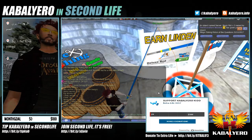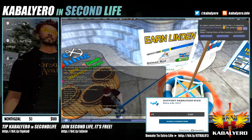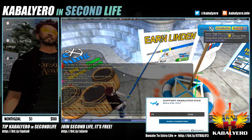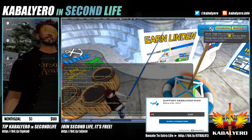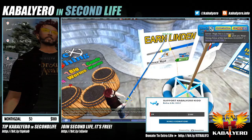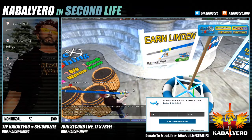Ah, look at that, we have a new winner. Kabalyero Kid won a magic fishing potion. Nice. Finally, I won something. After 56 minutes of fishing, I won something. I won a magic fishing potion of questions.